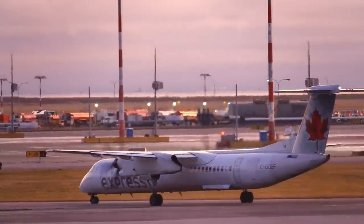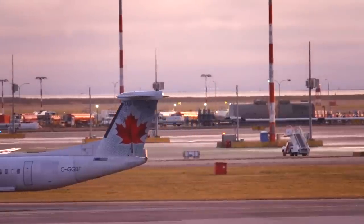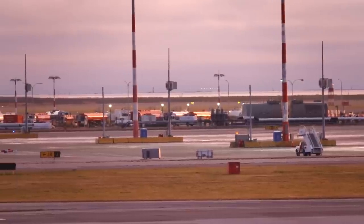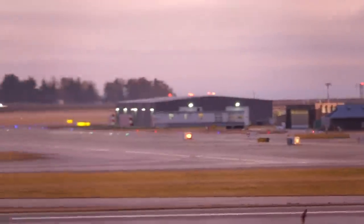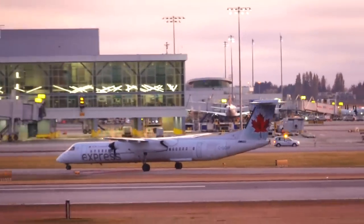Yeah, the light's getting really quite special. But nothing landing other than Q400s, unfortunately. And I've maybe got five more minutes to go here, something like that, before I will have to start packing my gear.